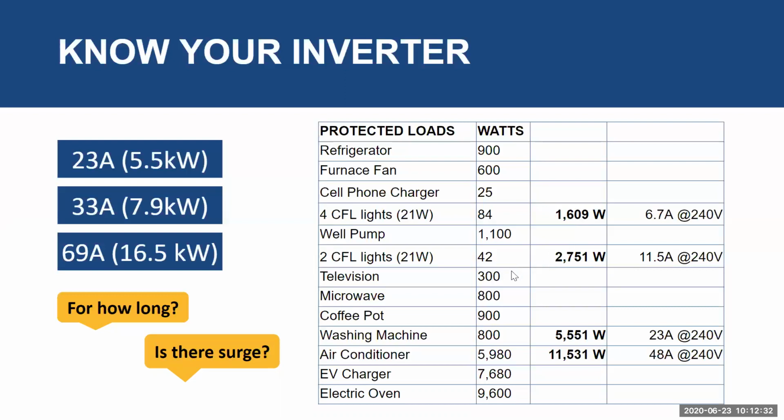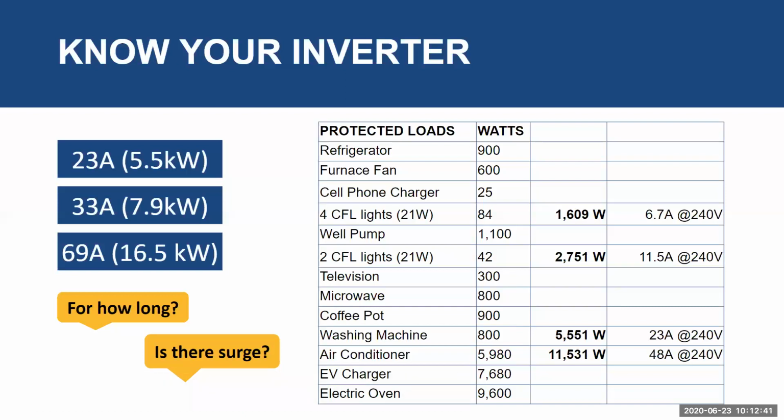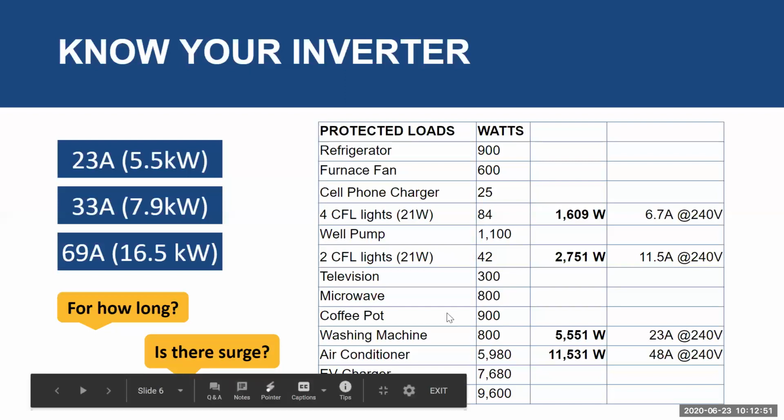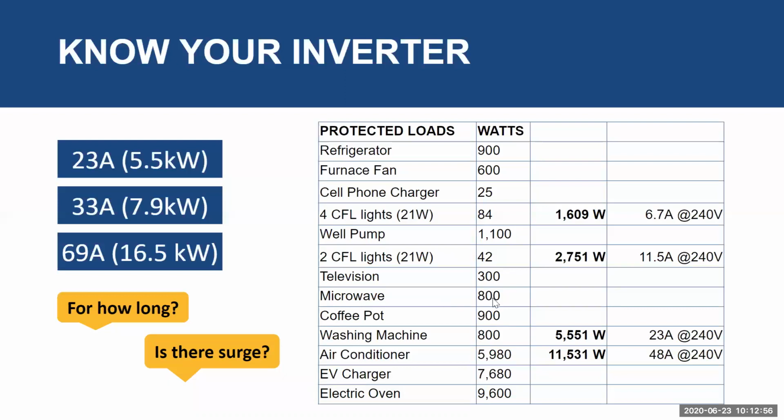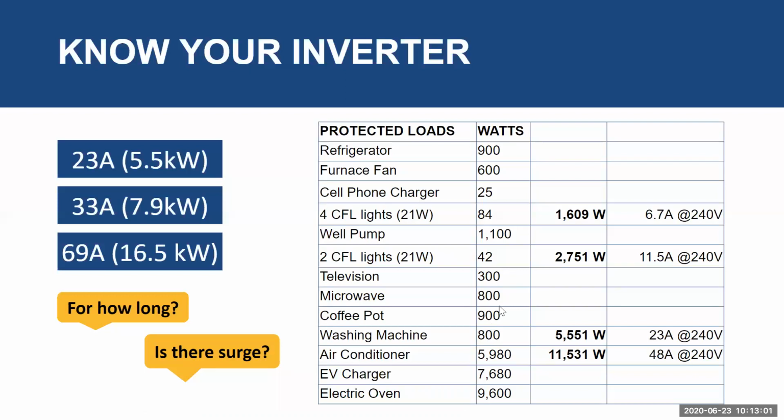Moving down the line, let's throw on a TV, a microwave, and a coffee pot. Again, we're assuming that all of these loads may potentially run at the same time, because knowing that they're running at the same time means that we're going to be using the full capacity of the inverter. If you somehow had a switch and you said, if coffee pot is on, do not run the microwave, then we could decrease our maximum need by roughly 900 watts because you would only be using one of those loads at any given time.